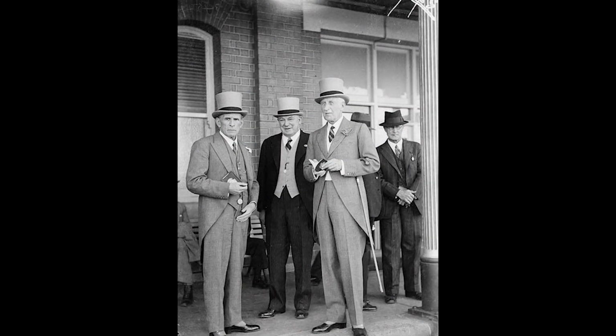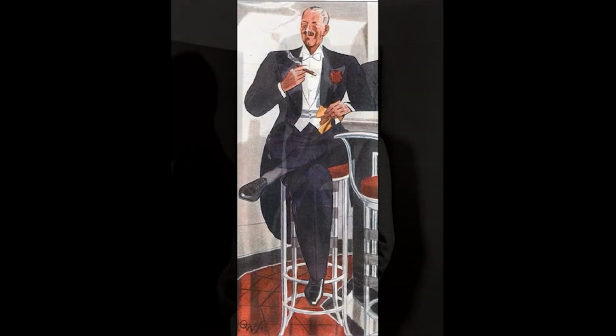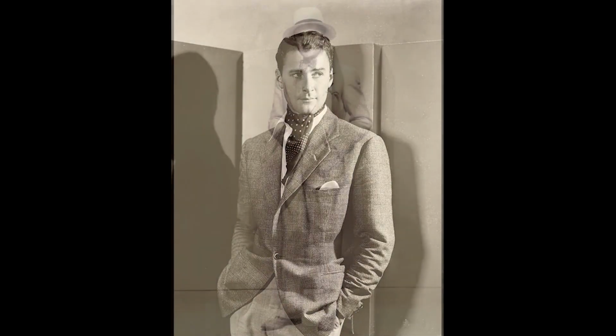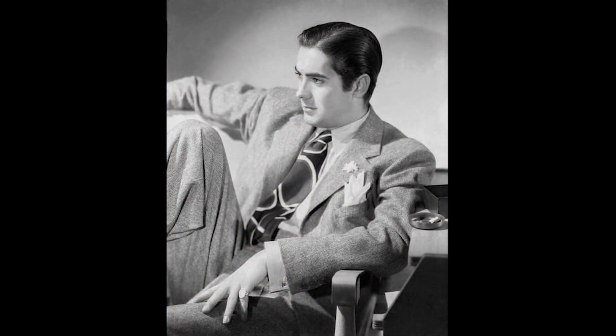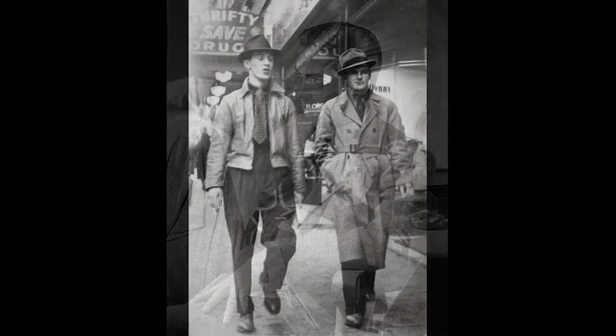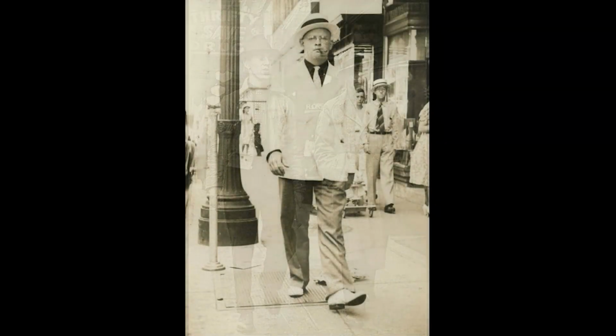Another popular trend in men's suits in the 1930s was the use of a bold, colorful pattern such as plaid, houndstooth, and herringbone. These suits were often worn by men who wanted to add a touch of personality to their wardrobe, and they were particularly popular among young, fashionable men who were looking to make a statement with their clothing.